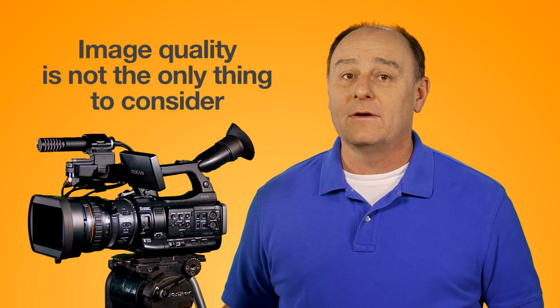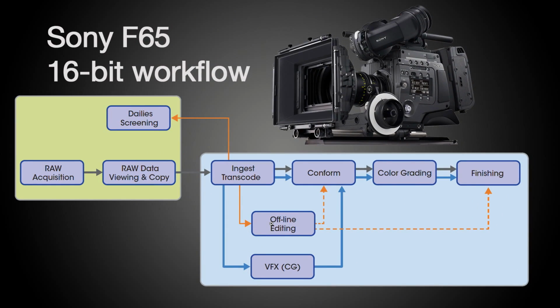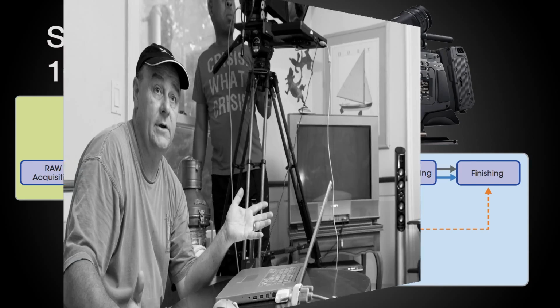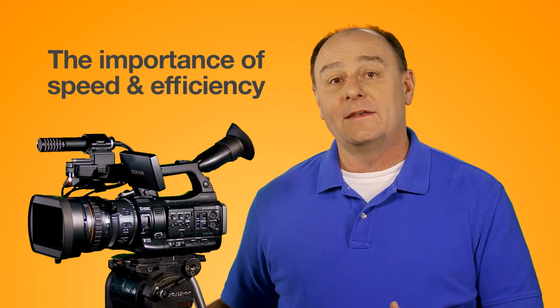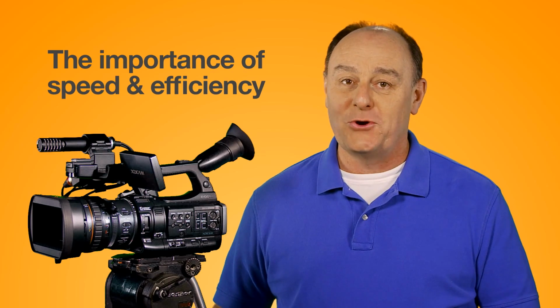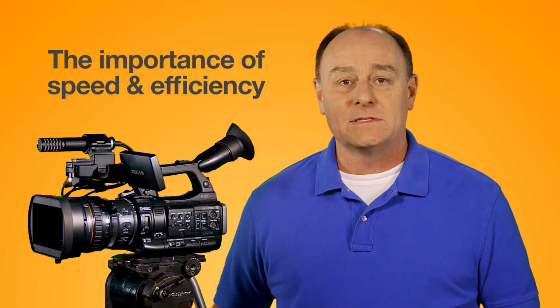Yes, quality is important, but if it was the only consideration, we'd all be shooting with Sony's F65 camera and recording 16-bit RAW files that take a lot of time and expertise to process in post. If you work for yourself like me, you've got bills to pay, deadlines to meet, clients to keep satisfied, and a business to run. And even if you work for someone else, you've still got deadlines to meet and bosses to keep happy. So although quality is important, the need for speed and efficiency should not be overlooked. It's not just what you get done, it's also how quickly you can do it and how much you'll enjoy the journey getting there. These are considerations that many people overlook when evaluating new cameras and workflows.